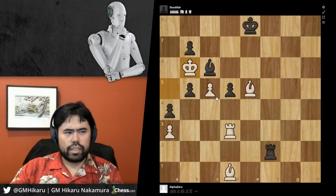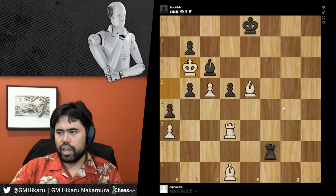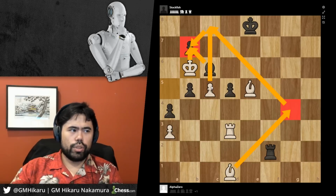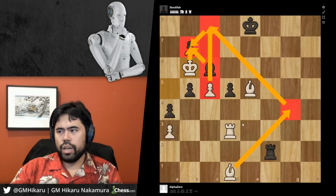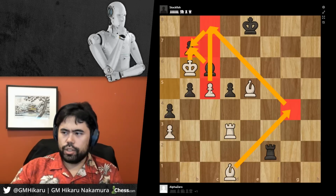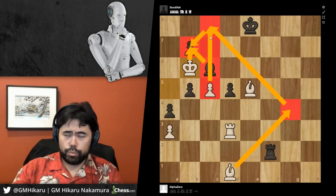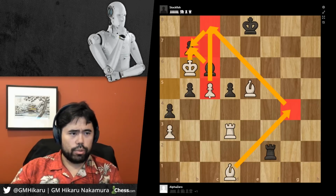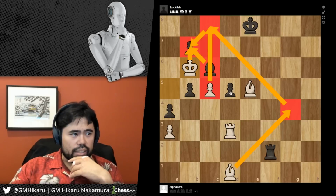But after king b6, it seems like Stockfish resigned here. Basically, the point is white wants to go bishop g4, bishop c8, collect the pawn on b7. You trade everything, and then you run the c-pawn all the way down to c8 here, and it's completely winning for white. So that's why in this position Stockfish resigned, because white's going to bring the bishop to c8. And it's just really, really incredible to be able to play like this.